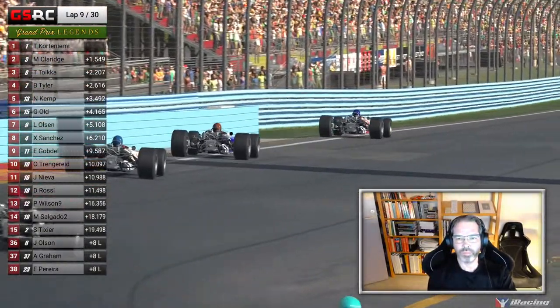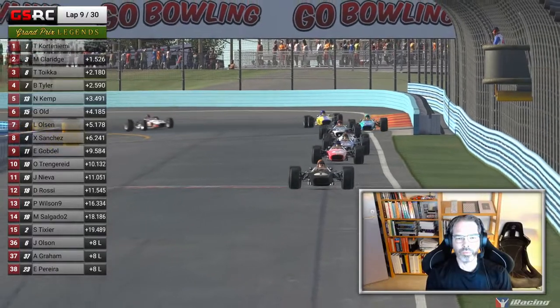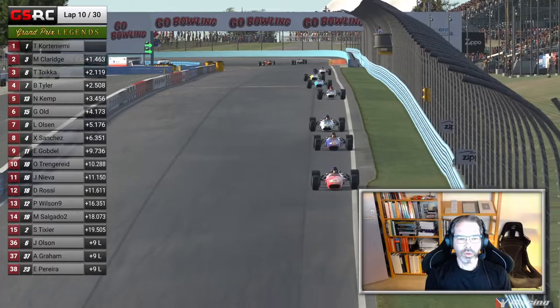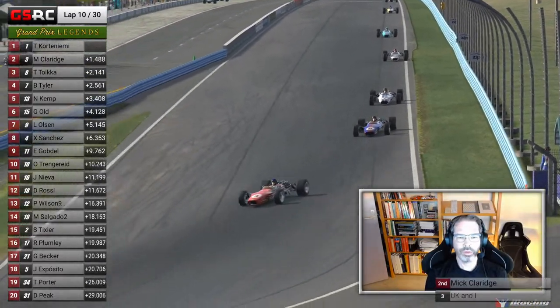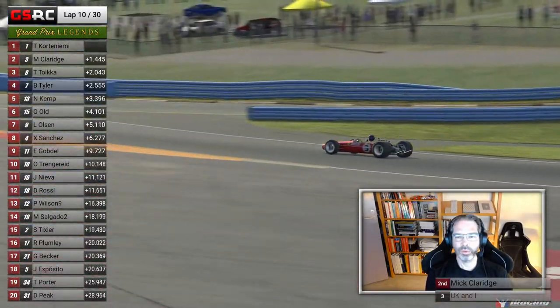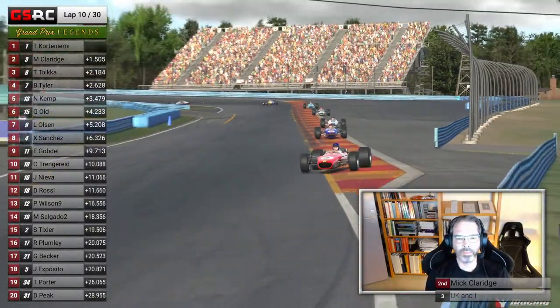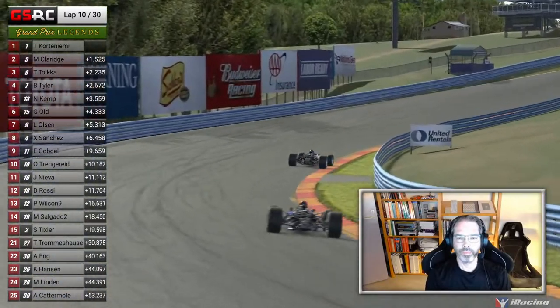And well, I just think that if there's going to be a car to chase down our leader, I would want it to be probably the pole sitter, and that is Mick Claridge out there. I just think that if Mick is able to hit his consistent marks and start running these fast lap times that he knows he's capable of, he can start to reel in our leader.